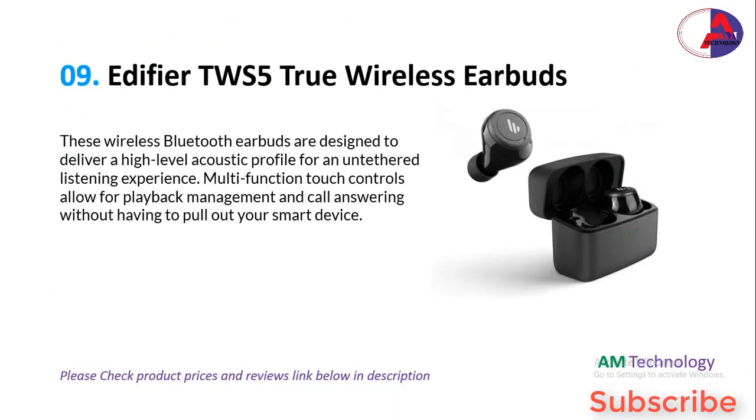Another product is Edifier True Wireless Earbuds. These wireless Bluetooth earbuds are designed to deliver a high-level acoustic profile for an untethered listening experience. Multifunction touch control allows for playback management and call answering without having to take your smart device out.